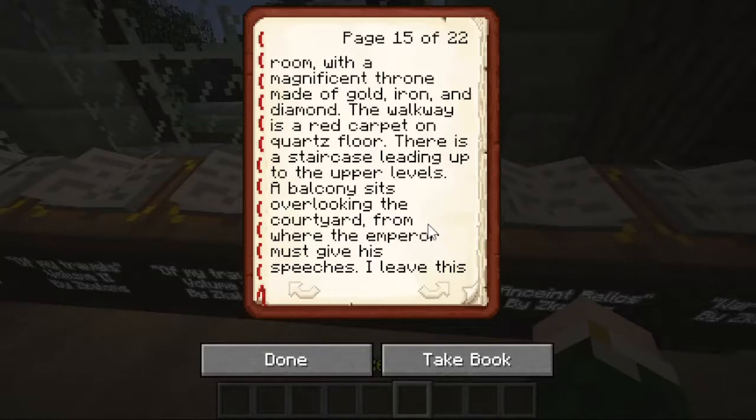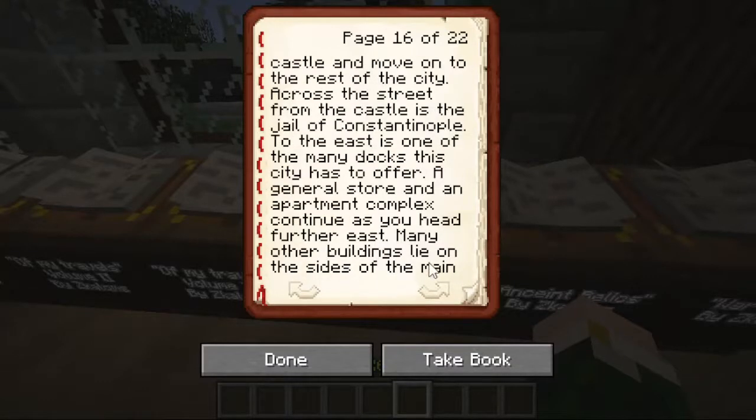There is a staircase leading up to the upper levels. A balcony sits overlooking the courtyard, from where the emperor must give his speeches. I leave this castle and move on to the rest of the city. Across the street from the castle is the jail of Constantinople. To the east is one of the many docks the city has to offer. A general store and an apartment complex continue as you head further east.